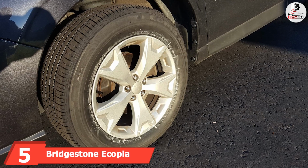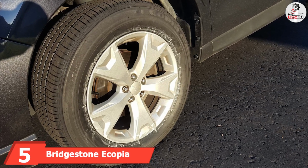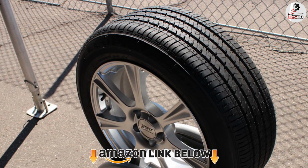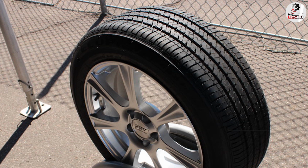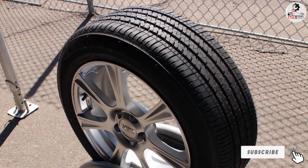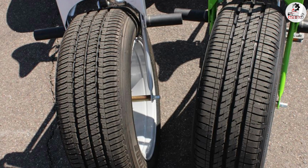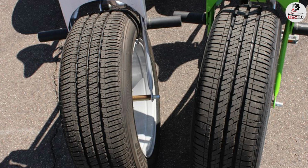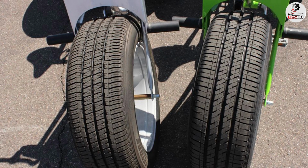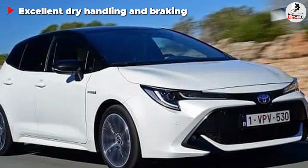The number 5 position is held by Bridgestone Ecopia EP422 Plus. Overall, the Ecopia EP422 Plus is one of the best fuel-efficient tires on the market. Not only does it offer superior low rolling resistance technology to its rivals, but it also handles everyday tasks with aplomb. Thanks to the Nano Pro-Tech compound, the Ecopia EP422 Plus offers very high levels of grip and traction, regardless of the temperature. With a set of these tires, your vehicle will feel very responsive and safe. You will simply feel like you're in control.